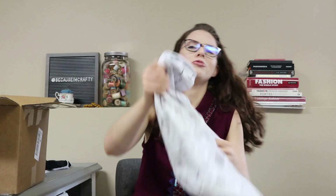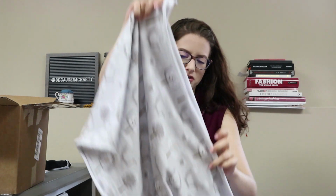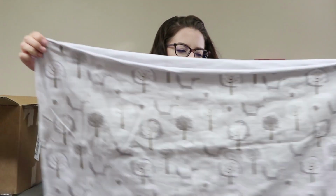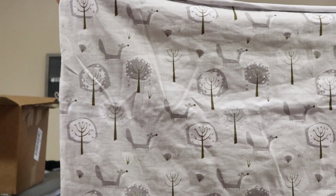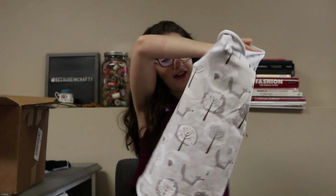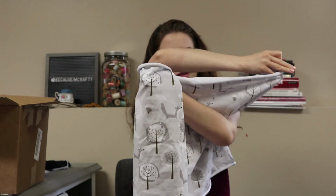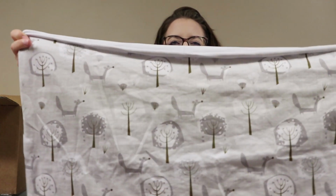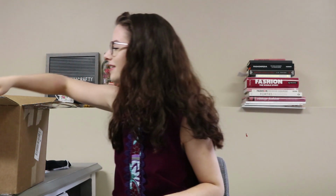Oh, this would be great for babies too. Oh, so cute. Again, this is a shorter piece as well. Cotton lycra jersey. Little trees, and I want to say that's a little squirrel or something. I don't know exactly what animal that is. Maybe it's a dog. I don't know, but it's really cute. That would be really cute for a little baby set. So this is nice. This is inspiring me to get on that.